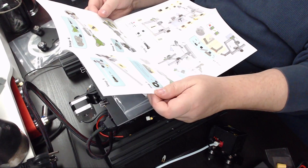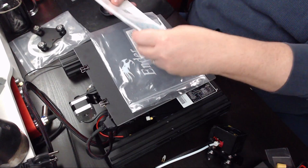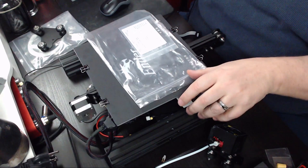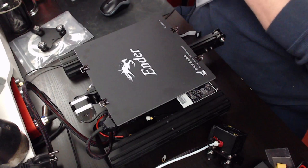Now, we should probably clarify. This is like an Ender-3 X, I think. Is that the closest model we can call it? It's not an Ender-3 Pro. No, it's not an Ender-3 Pro, but it is an Ender-3 last generation, or current generation Ender-3. So let's go over the features of this one. The one feature is that this is the model that comes with the removable, it seems to be flexible, build plate.